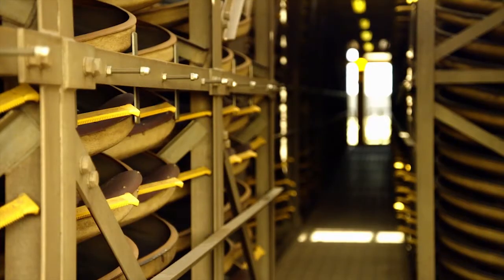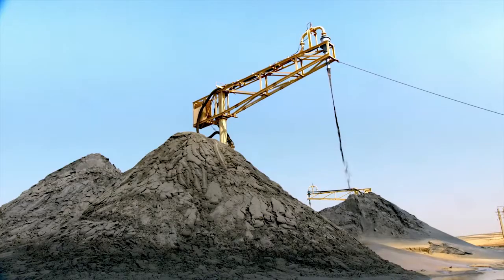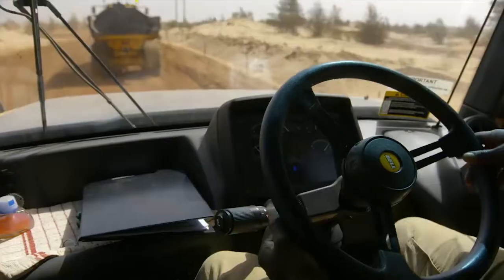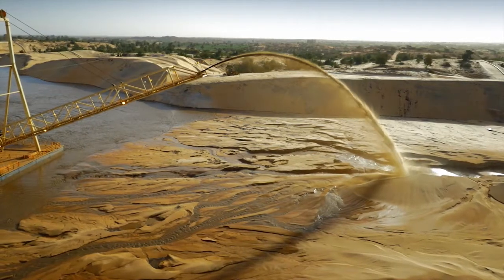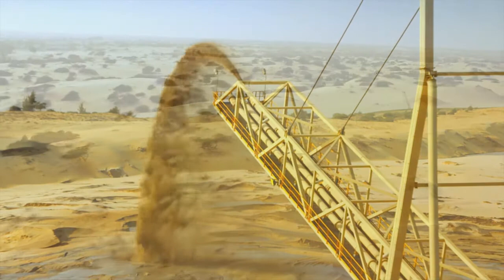The next stage is gravimetric separation, a 5-stage spiral separation process to sort the heavy mineral concentrate from the sand. Around 2% of sand that passes through the WCP is valuable heavy mineral concentrate. The remaining 98% is tailings and is transferred back to the dune to restore the landscape.